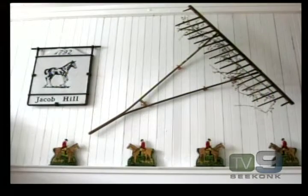Right. But we have this on display in the barn because it is so big. You can't really put it in a room because it's about 8 feet, a good 8 feet from the top of the rake down to the bottom of the handle. So it's up on one of the walls there. And then I guess you can advance it.